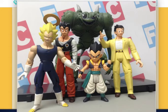Then the Gotenks and Yakon, and Yakon's probably the biggest figure in the whole line. He's huge. Oh, the other thing I wanted to mention with these figures is they don't come on a base, and they're not that difficult to stand. But I noticed here the Yakon, I don't actually have the Yakon figure, but they have this on a black stand, so maybe he was quite hard to stand up. I don't know. But again, never had a Yakon figure released in Japan, so some of these are gems.